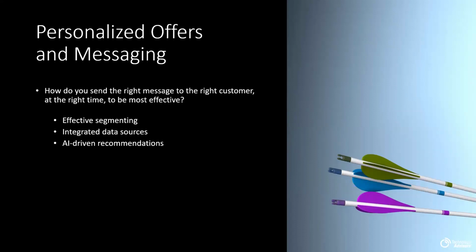So I want to provide someone with information about a product or service that they're actually likely to be interested in at a time when they're likely to be interested in it, not just kind of randomly spamming out messages to all of my customers and annoying them with things that don't make sense.